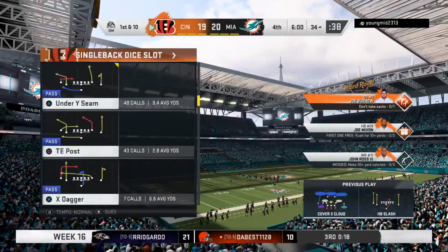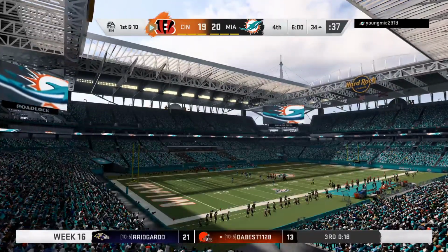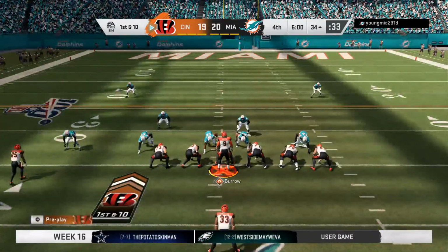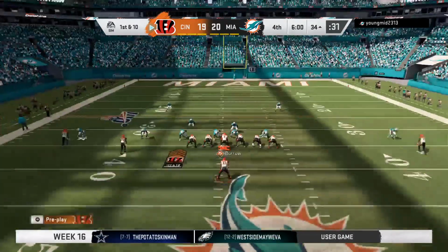Back now in Miami. And we've got a dandy here. A 1-point game as we begin the 4th. Some good games going on in the early window. This might be the best of the bunch.